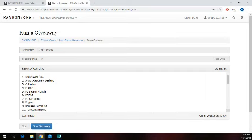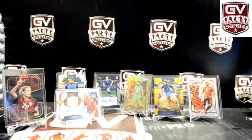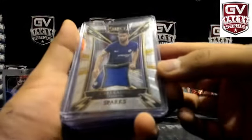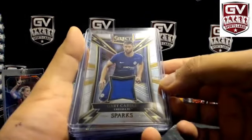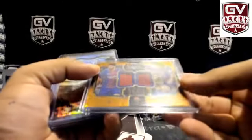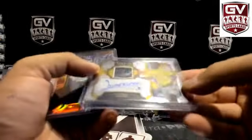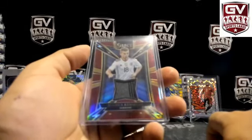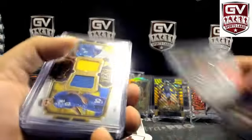All right, let's get back to the break here and the recap. All right, we got Gary Cahill. Luke Shaw, Gokhan Inler, dual jersey. We got Luis Suarez, Arda Turan, encore autograph, Kevin Strootman, Vincent Kompany. Jersey autograph, Juan Cuadrado. Joshua Kimmich for Germany. Jersey piece, Cesc Fabregas. We got Neymar and Willian.